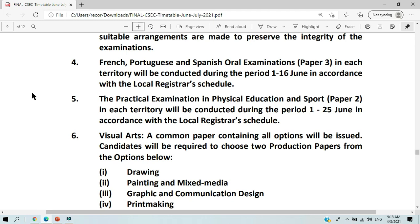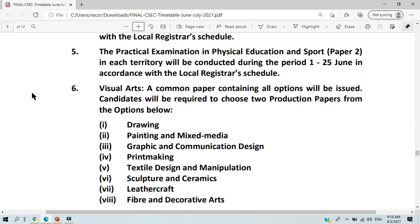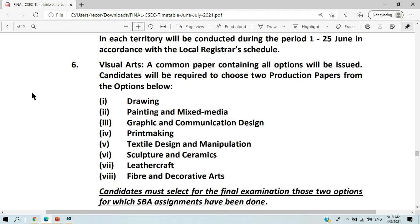Now, you are going to be able to choose from drawing. Of course, you would have been prepared for that. Or you are going to be able to do printing and mixed media. You might very well choose to do graphic and communication design. You might choose to do printmaking, or you might do textile design and manipulation. You might do sculpture and ceramics, or lettercraft, fiber, and decorative art is also another option you can choose from.